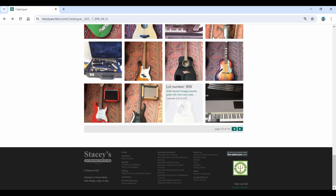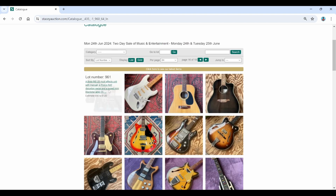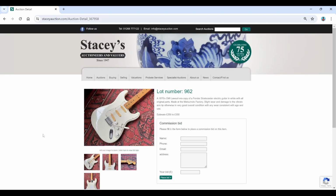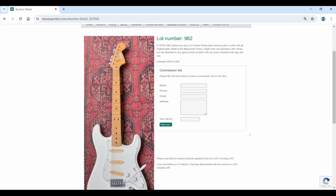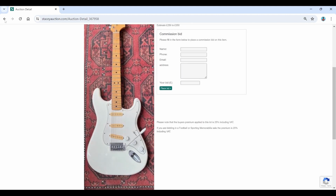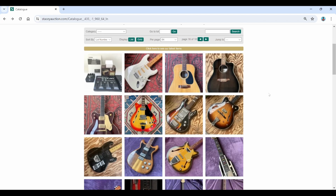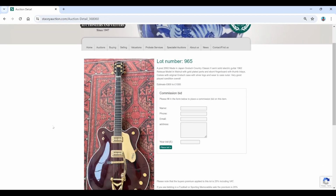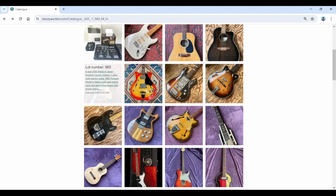Some low end kind of stuff there. I think we've got a keyboard there. All kind of multi effects there. 1970s CBS-era Fender Strat, 250 to 350. Suzuki acoustic, Aria acoustic there, another made in Japan. Gretsch Country Classic II, 800 to 1000 on that.